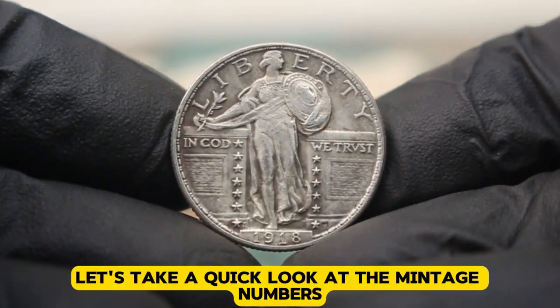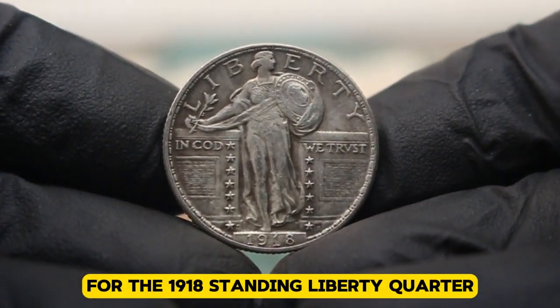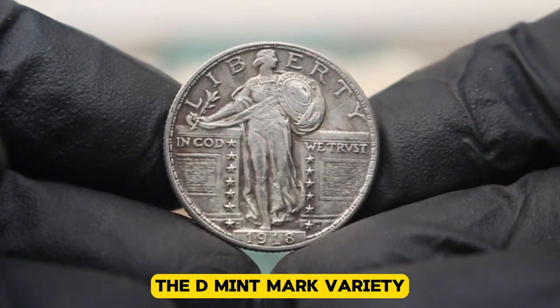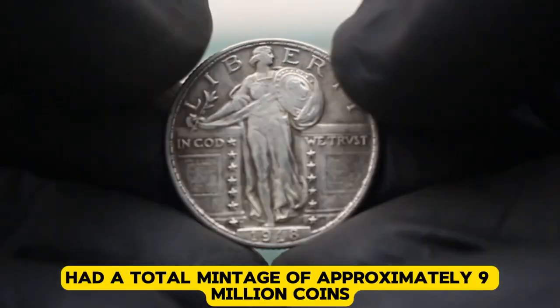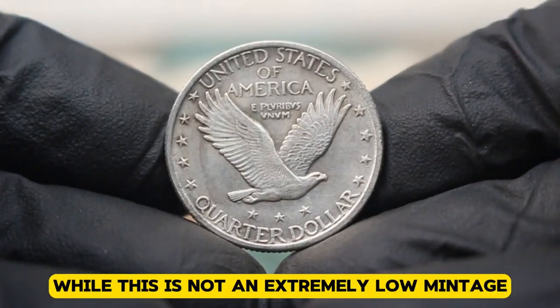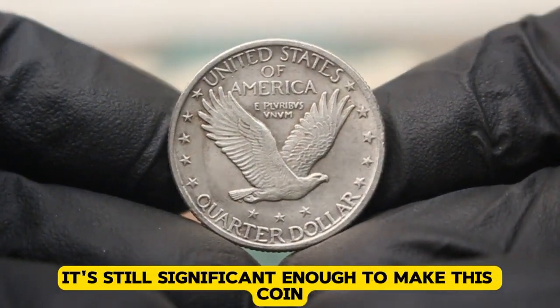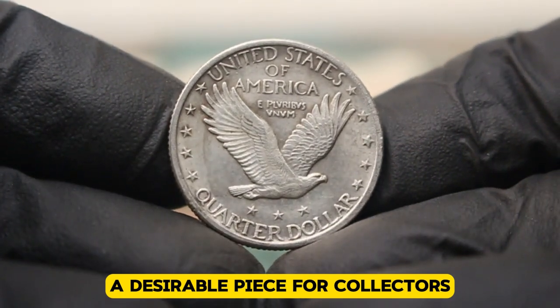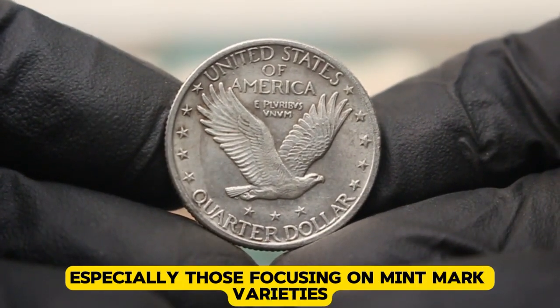Let's take a quick look at the mintage numbers. For the 1918 Standing Liberty Quarter, the D Mint mark variety had a total mintage of approximately 9 million coins. While this is not an extremely low mintage, it's still significant enough to make this coin a desirable piece for collectors, especially those focusing on mint mark varieties.